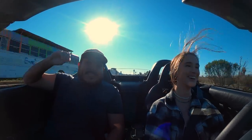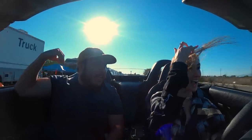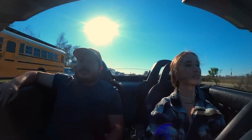Nothing beats the F-Series intake noise. It sounds better from the front than the back. It sounds so good. Oh my God, I love that sound. It's funny because I don't know what it is, but this is bringing back such nostalgic Fast and Furious vibes. Oh, for sure. It's just the smell.